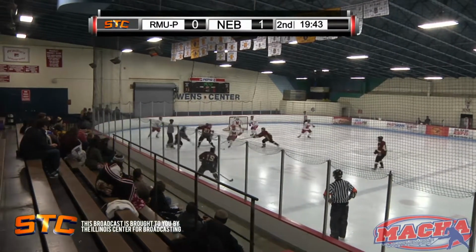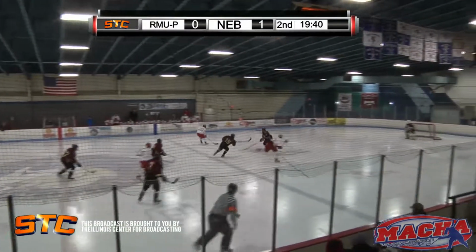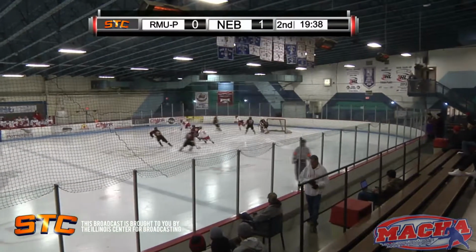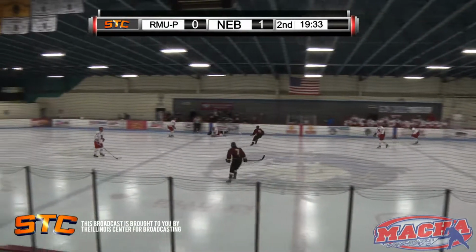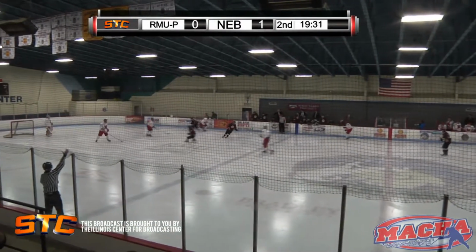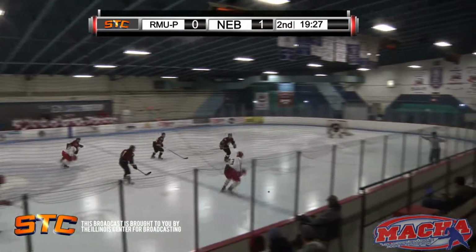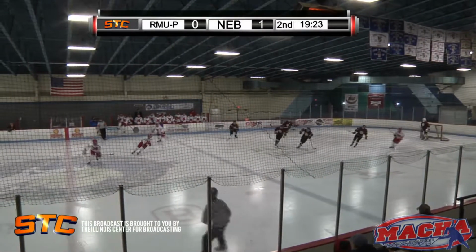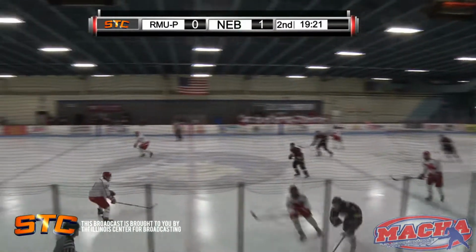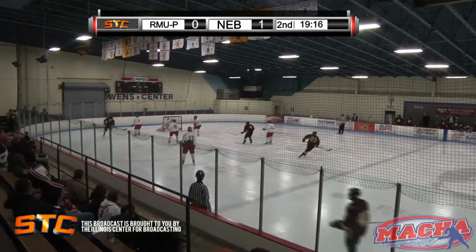1-0 Nebraska here early going in the second period. Nebraska head-manning out over their own blue line. Feeds it over to the far boards. Carrying the puck over is Eric Leach. Loses the puck. Robert Morris carrying it back into the Nebraska zone. We have a delayed offsides call. And now they reset. Shot on net goes over the shoulder of Cam Herron outside the Robert Morris zone, and carrying it forward into the Nebraska zone is Dylan Durham.